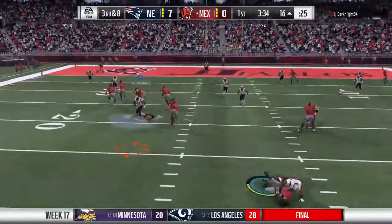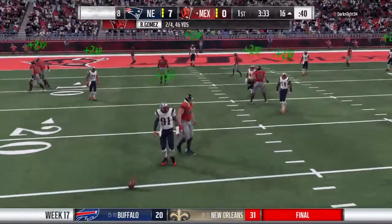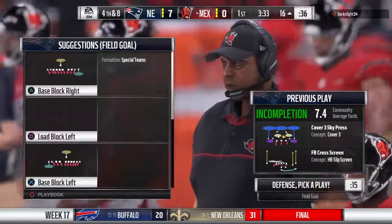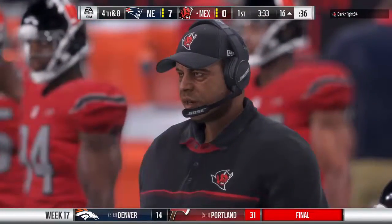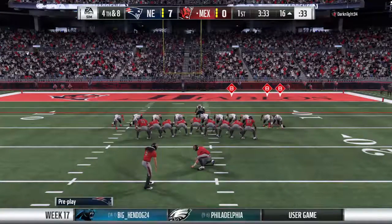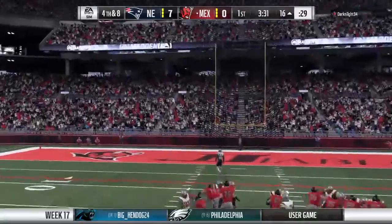Gomez to throw on 3rd down. And that will be incomplete as well. I think that was a good job there defensively. They did allow him to drive all the way downfield, but once they got their backs to the goal line, they really turned up the pressure. And that last incompletion brings up 4th.